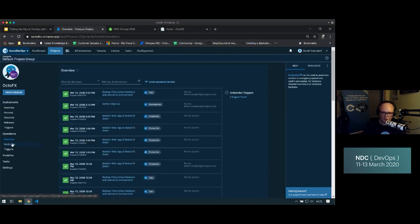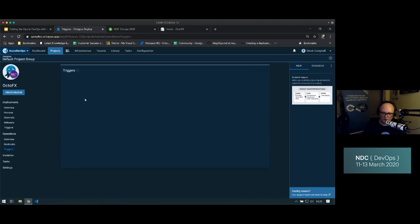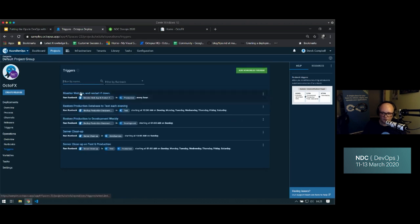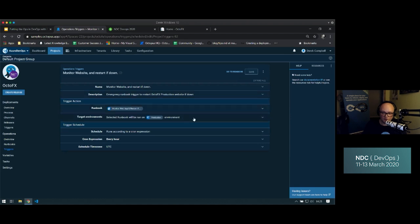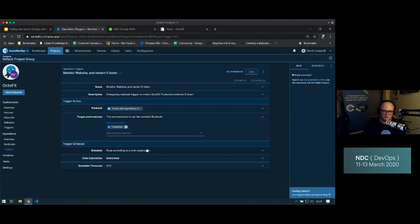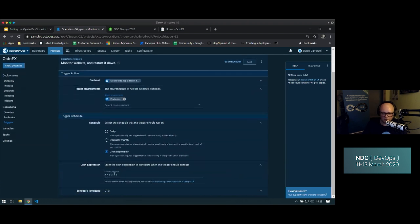So we went through that. You've got the monitor, and again, let's jump in and have a look at the trigger. So we've got here monitor website and restart. This is only running in production. Generally, if test went down, it's not a huge issue. We've got a cron expression here, and I'm just running this every hour as a demo. You can also bring this down. You create your cron expression and run it based on that schedule.